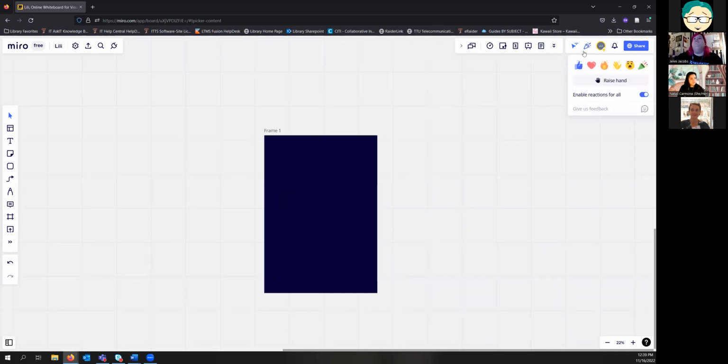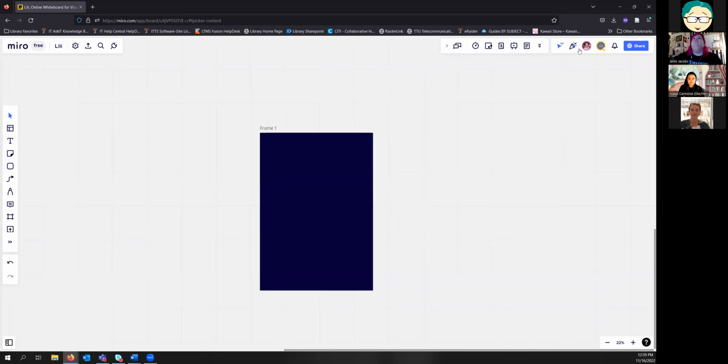And then here you have the reactions, just like in Zoom where you can raise your hands. So if I hit raise hands, it has a little icon right here, and then I can always lower all. And you can see somebody else came in as a viewer, which is really fun. Or if I thought something was a really good idea, I could hit fire and it brings it up and says who actually did it, which is, I think, really fun.